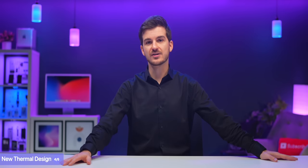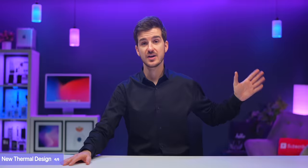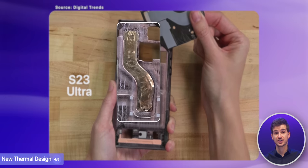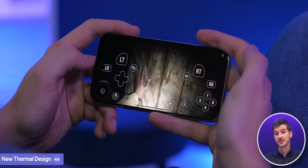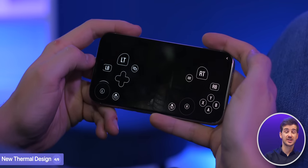Plus, if you take a look at a lot of the high-end Android phones, most of them have a vapor cooling chamber to keep temperatures down. Apple has none of that. So this new graphene thermal system could also help in gaming, where we could see some more sustained performance.